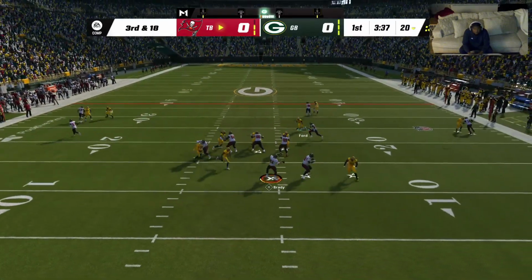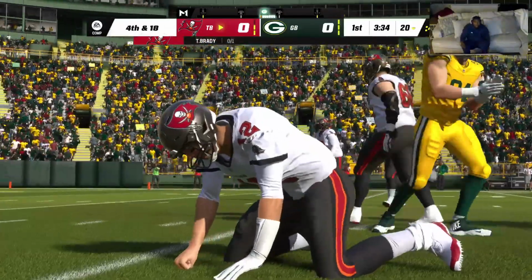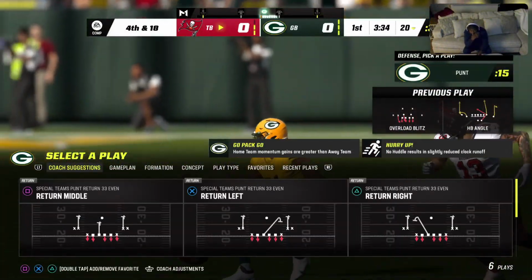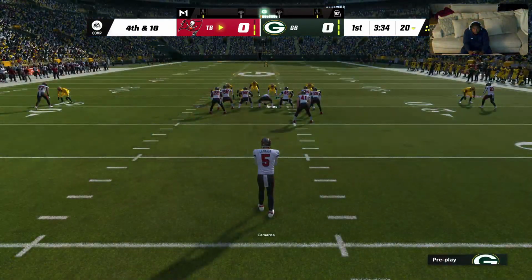Now on 3rd and long, they'll look to throw. And he bats it away, and it falls down incomplete. I love those corners who can not only cover, but don't mind getting a little physical as well. How about the coverage on that play, knocking that pass away?